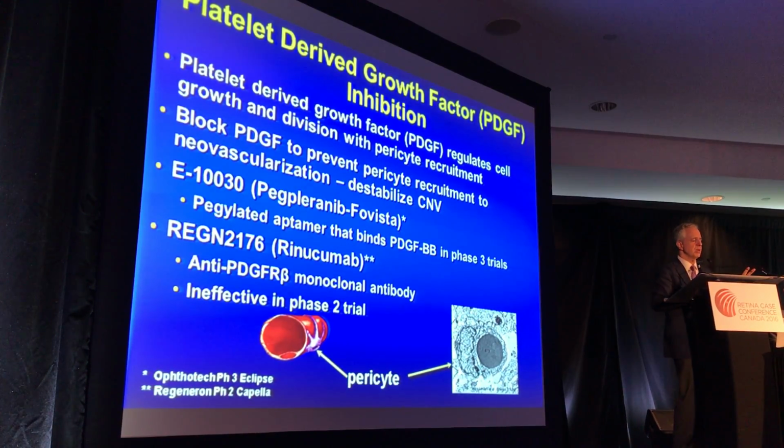And there are 2 therapeutics out there. Further along is the anti-PDGF aptamer, known as Fovista or pegpleranib. That's in phase 3 testing. So that binds one of the principal PDGF molecules. And the other is the rinucumab. That's an anti-PDGF receptor monoclonal antibody. Now that just completed, and you probably are aware that just a few weeks ago there was a press release with the top-line results of its phase 2 study. It was found to be ineffective, which was quite surprising. And frankly, sort of threw a wrench in prospects for this drug.